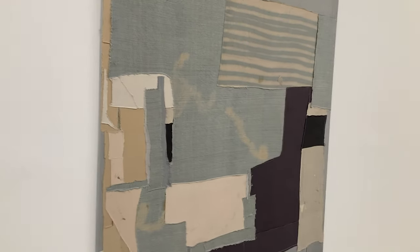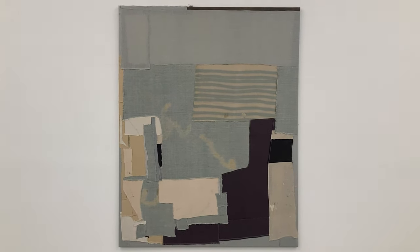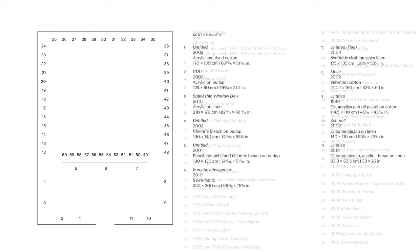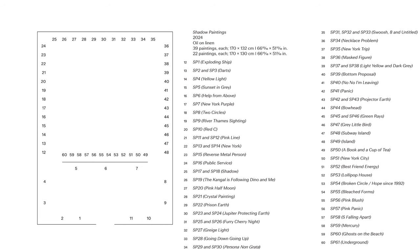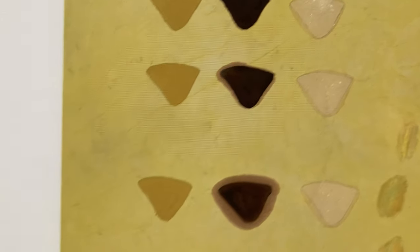Materiality of the canvas. So personally, they're quite interesting, but they're really subtle. I'm not a big fan of them, but they're certainly interesting. I'm more interested in the ones with more paint, I suppose. I like this stuff more.